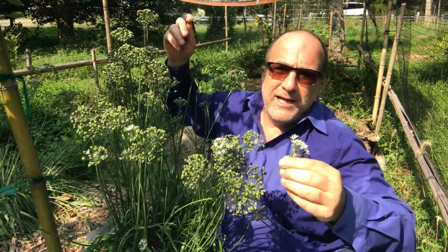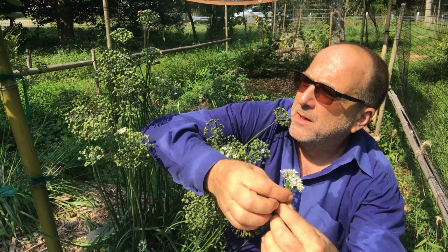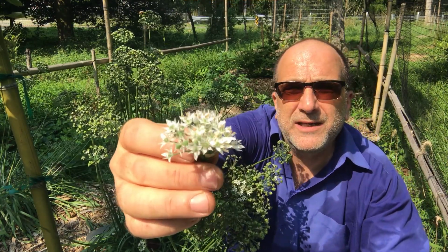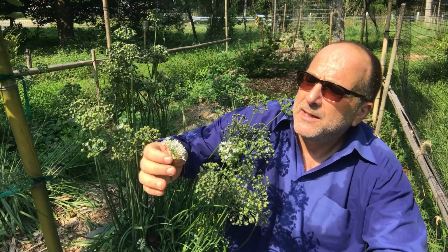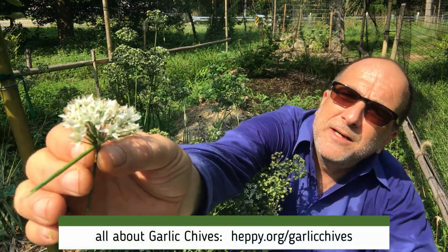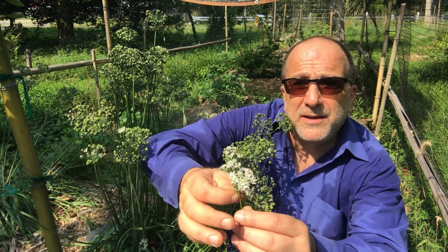Pollinators really like the flowers. Bumblebees, honeybees, and wasps seem to really like the flowers. I see it documented online, butterflies, but it's really the bees that do the work. Oh, there's a little ant on there. There's another little pollinator.